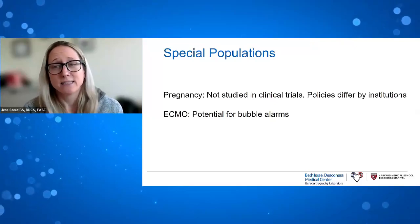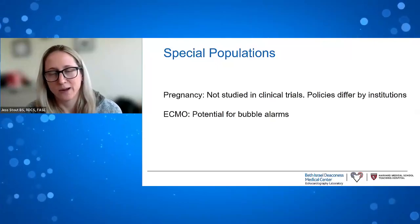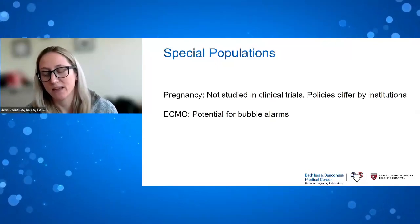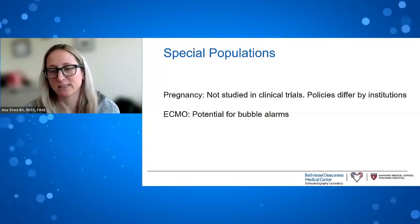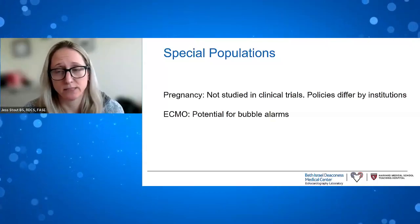So it is a case-by-case basis in our lab. Ultimately, it's reviewed by the attending, and if we would otherwise be missing a diagnosis and we have to use contrast, then we use the contrast.